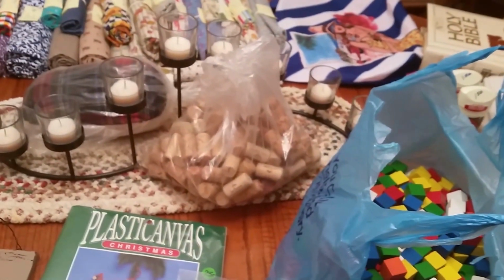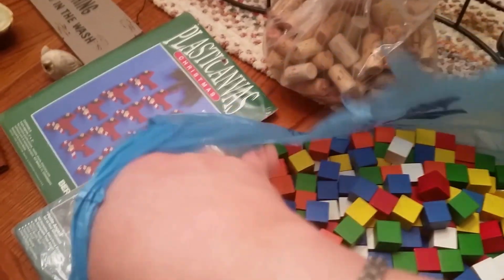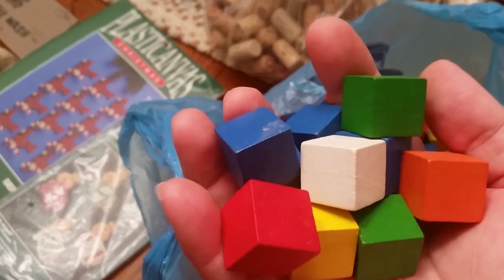Got a bag of corks. I believe I paid $1.50 for those. These are really cool. I'm going to do some research, see how these will sell. These are all wooden painted blocks. They're all the same size.